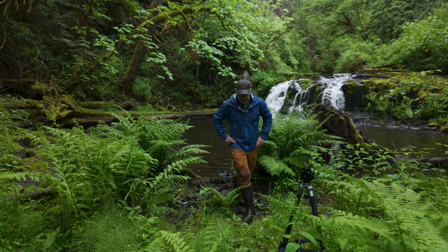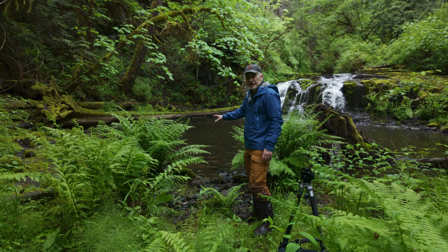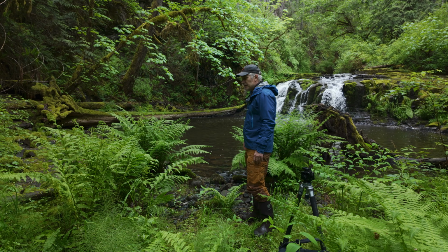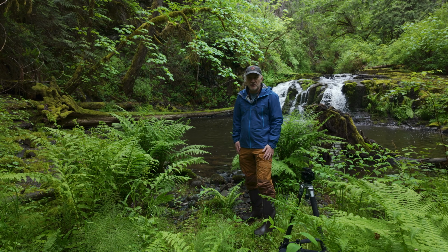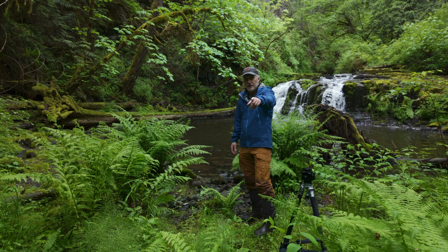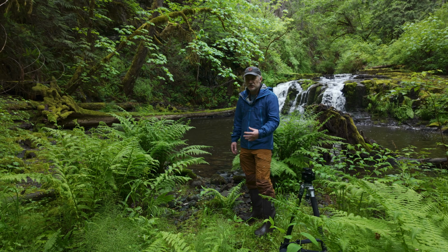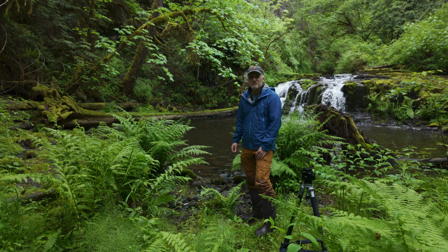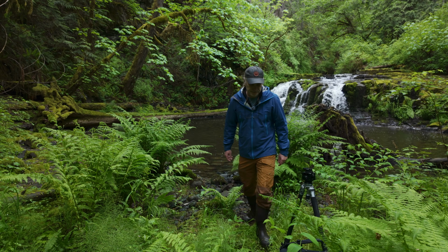What I have in mind is perhaps using these ferns in the foreground to frame the waterfall, and I might be able to hide that log behind the ferns there. So let me get my camera out and see if I can actually do it with a 55mm. That'll be interesting, because I might have to back up to where the video camera is, and I'm definitely going to probably have to focus stack, I think, which is not a big deal, but it's just an extra step that I don't really want to take. But right, get my camera out and have a look.